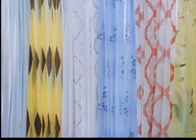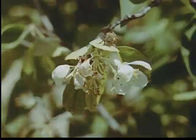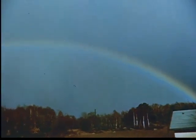Yet the study of color and light is a science in itself, a science that helps us to understand the appearance of everything around us, from feathers to flowers, from foliage to fire, and from fire to the firmament, the gallery where one of nature's earliest forms of art still hangs, the rainbow.